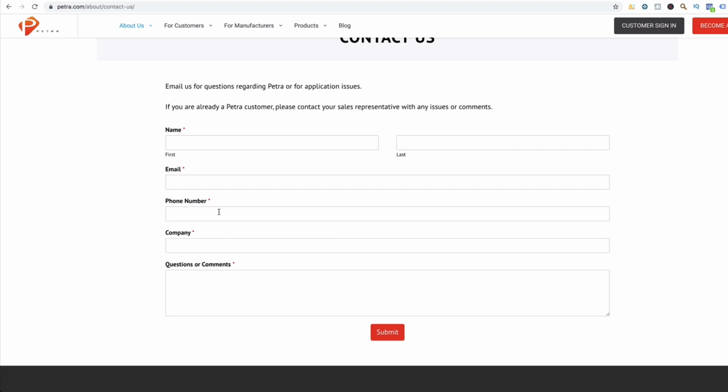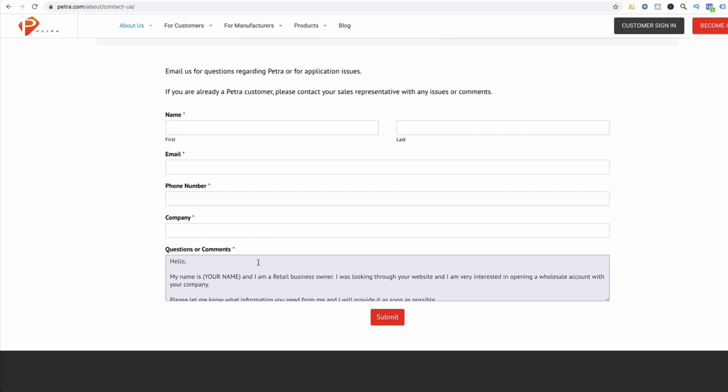So some suppliers have it just like this, like Petra does, and some suppliers have this with all of their contact information up top. So always go down to the bottom, go to the contact us page, and you'll find everything that you're looking for there. You'll find email, phone number, address, everything. All right, so let me show you just a quick little email that I wrote up that will help you when you're emailing your suppliers and you want to try to get a better response.